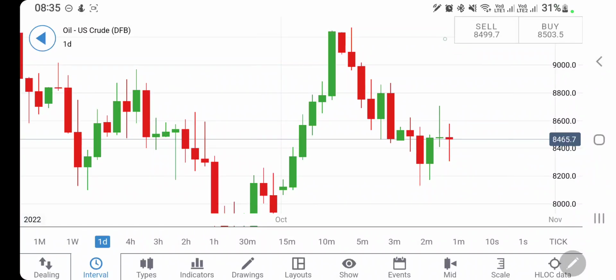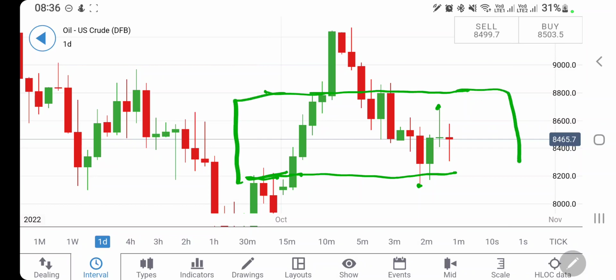US crude WTI has shown a good swing throughout last week. You can see the lows at around 81.7 and then the highs at 87, failing to breach past either side. I told you, below 82, certainly more bearishness can be expected. It failed to sustain below 82. At the same time, it failed to breach past 88 also. These are the two key levels which it is trying to sustain above.